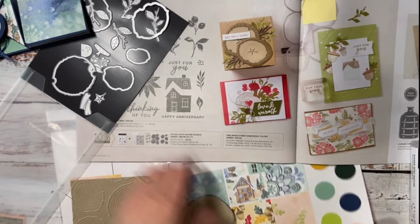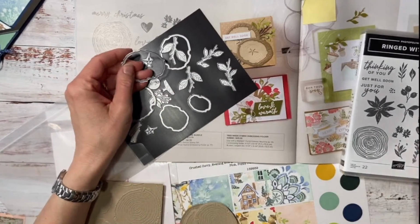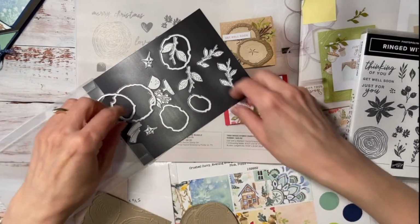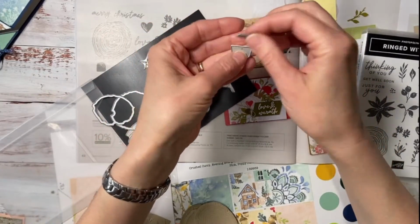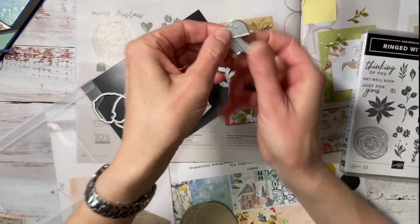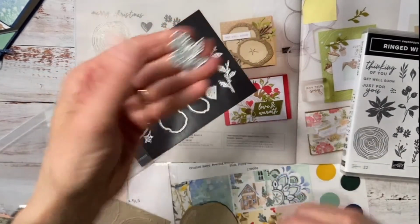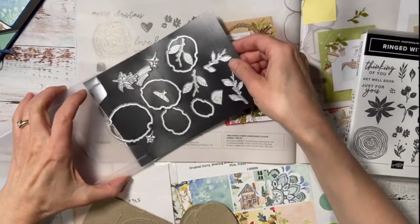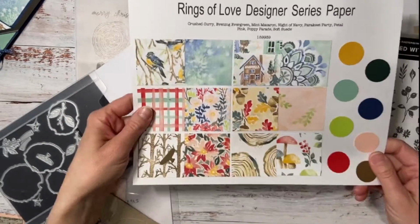And then also with this suite, we have some of these individual tree ring shapes that coordinate with the embossing folder as well. Or you can just do plain white. We have a little acorn that looks like this, or it can be a mushroom top. Look at the mushroom. See, how smart is that? They just did such a great job with this. And then you've got some of these for Christmas, and a bunch of little leaves for year round. So those are the pieces that come in the dies. So smart. And then this is what the paper looks like.